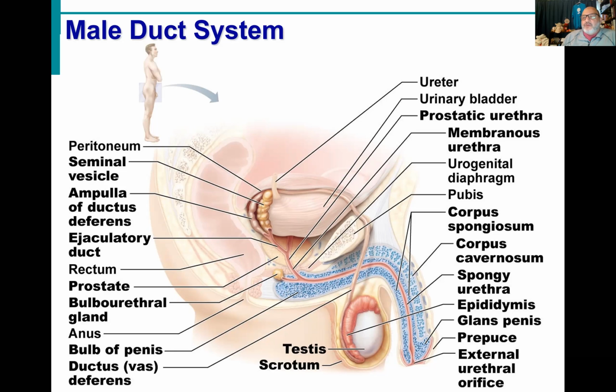But there, I keep using that pesky word most. And that's because in some people, prostate cancer can be very aggressive, can metastasize and spread to other areas, and can be very dangerous and very deadly. So it is important, especially once a male reaches about age 50, to regularly have their prostate inspected. And how do they do that?